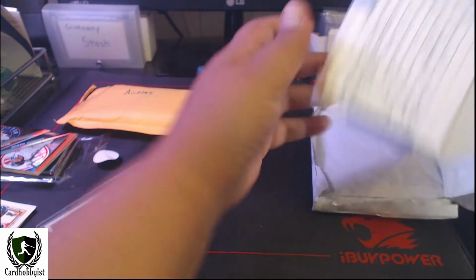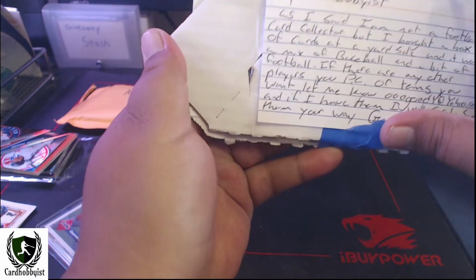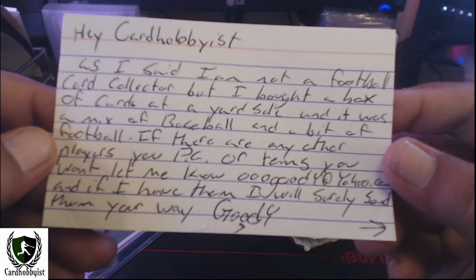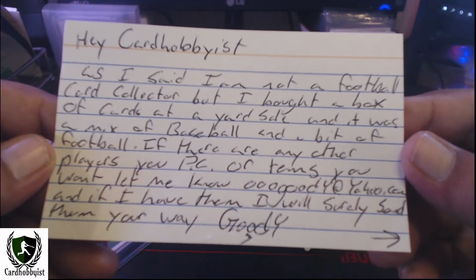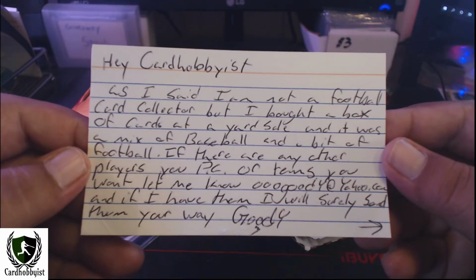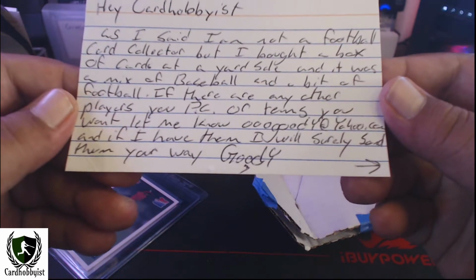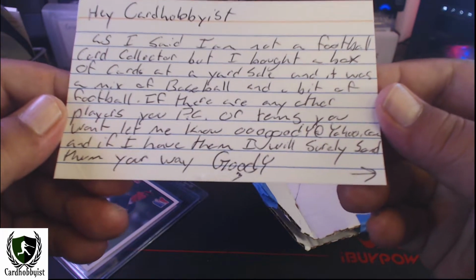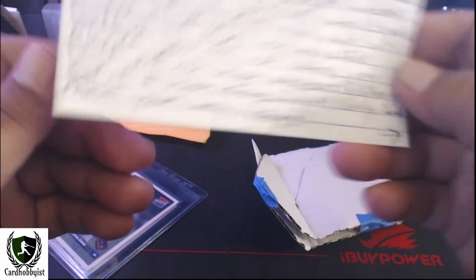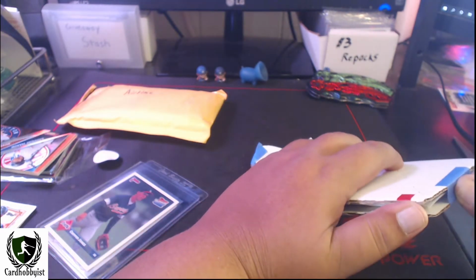So this is from Goody. Goody sent a note. Make sure I'm not missing anything in that bag. Doesn't look like it. All right, see what Goody says here. As I said, I'm not a football card collector, but I bought a box of cards at a yard sale and it was a mix of baseball and a bit of football. If there are any other players you PC or teams you want, let me know. Goody, that's his email. If you have them, I will surely work to send them your way, Goody. All right, folks, see what Mr. Goody sent us.